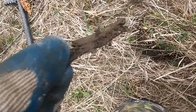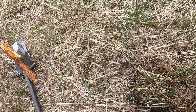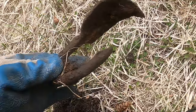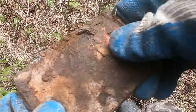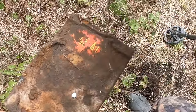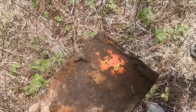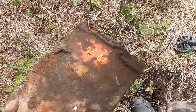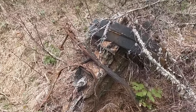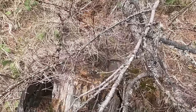Man, those rivets get you every time. That sounded like a deep silver coin. Big old hook of some kind. That's gonna be a tobacco can. All right, there's definitely stuff going on here. There's some other iron things I haven't shown you. Just trying to dig them to see kind of what's going on. And I got something real old right here. Not sure what it is exactly.